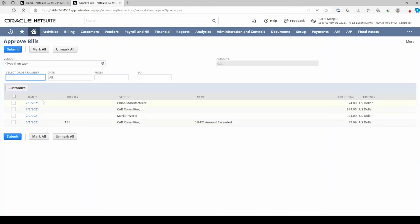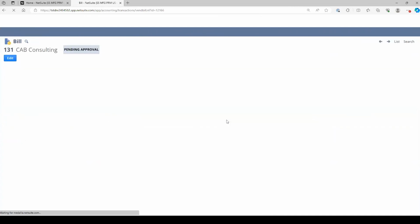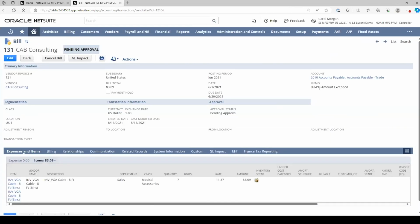I can see the dates of them, the vendor, a note or memo that the system might populate, or maybe I have internal workflows to populate this, and the amount. In this case, here's a bill from June 1st, and I can see there is an order reference to it. So let me open up that bill. And once again, it does tell me why I am seeing this bill, why it needs to be approved. In this case, the bill and PO amount are exceeded.